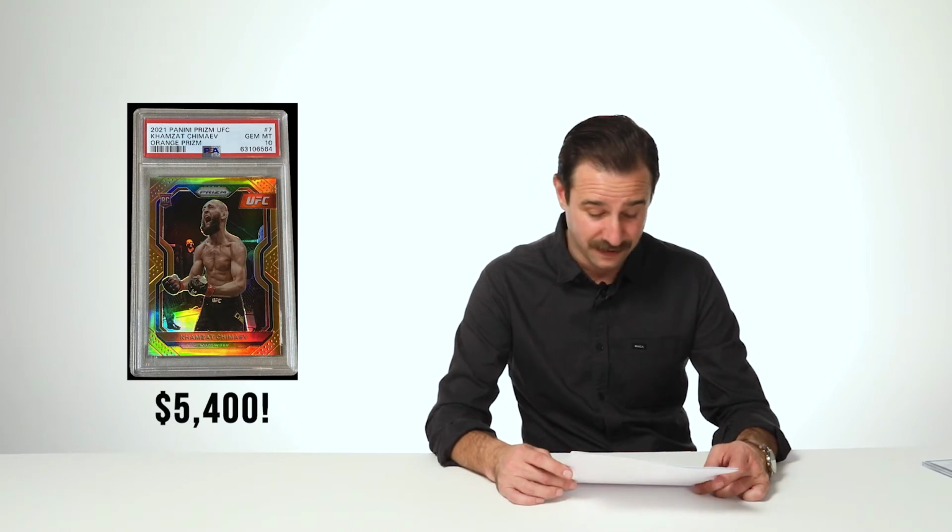I don't even know if it's that. But a Conor McGregor Color Blast sold for $11,000. A Kamaru Usman Gold sold for $6,000. The most expensive Kamzat so far that I could find was $5,400 for an orange. Orange is not very rare, that's only out of 99. So, I mean, there's still gold Kamzats.